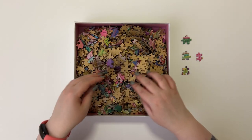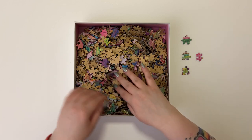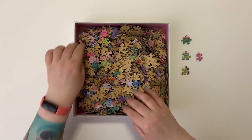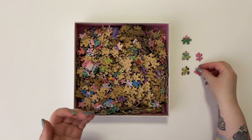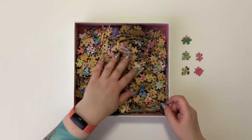And let's see, do we have a four tab or one with zero? Let's see what we can find. We have to go rummaging. Okay, we found one that has four tabs. And let's see, do we have one that doesn't have any tabs? Probably.